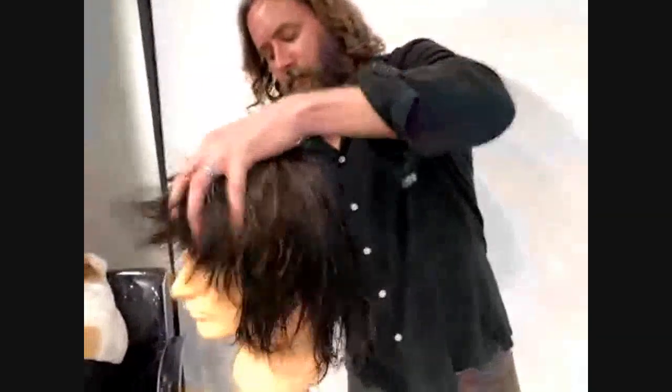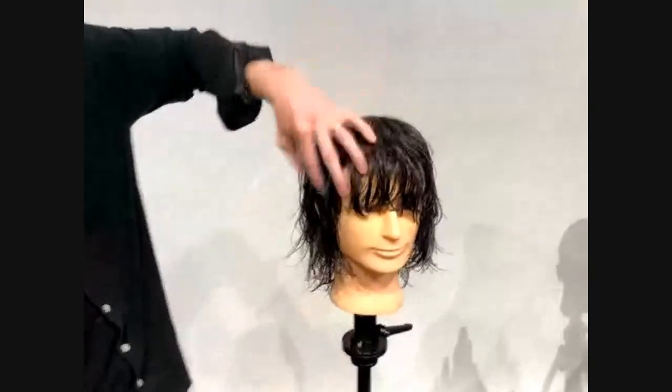So I'm going to have to set him here for a second. Let's go over this cut one more time before I start getting product in here.